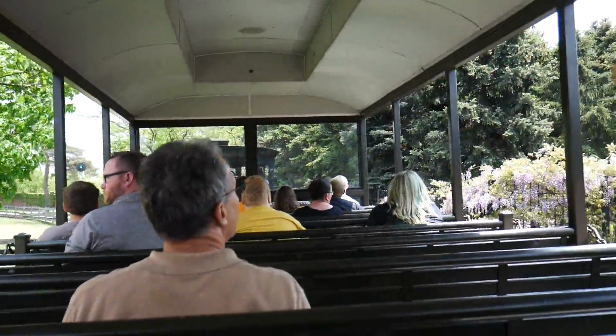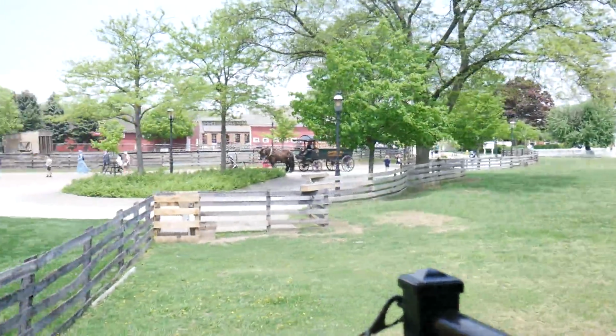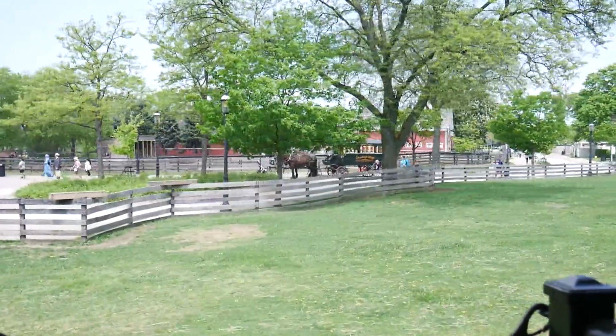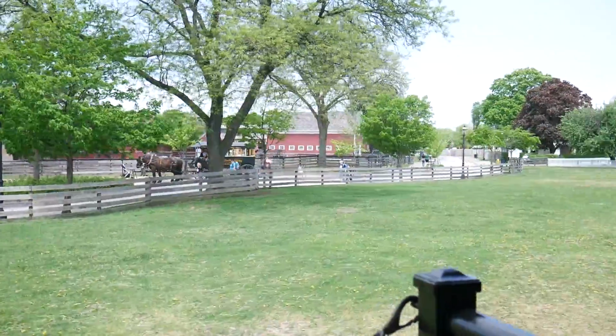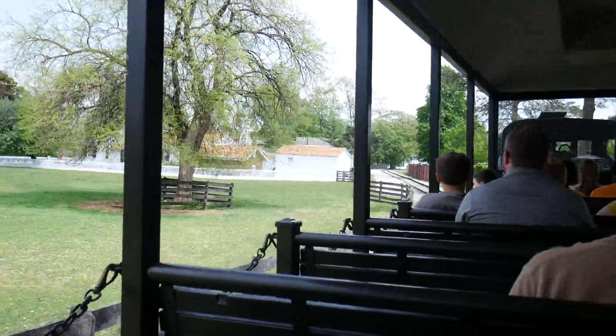Our journey begins at the Ford Farm, built in 1861 in what is now Dearborn, Michigan. The farmhouse was the birthplace of Henry Ford, one of the greatest industrial figures of the 20th century. Mr. Ford was born in the upper bedroom of that house on July 30th, 1863. Sit down, please. Thank you.